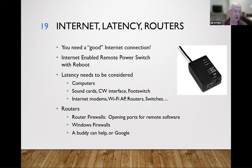These are interesting power control devices because you can power them on and off remotely, but also they will monitor the internet. And if the internet fails, then they will power cycle themselves. If you plug your router or modem in there, it gives you an opportunity to power cycle that remote device in case for some reason it's off in la la land and not talking back to its mothership. So there are some nice things that you can buy that will help with that problem.